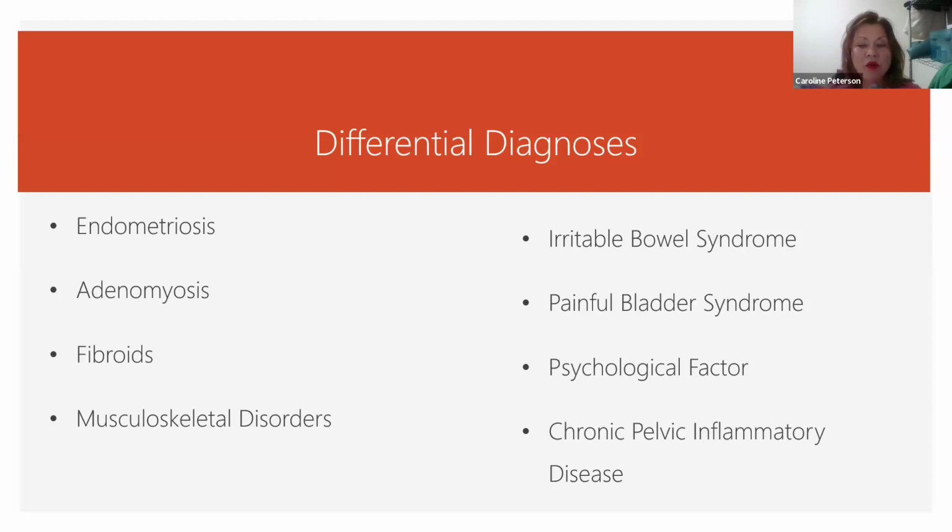Painful bladder syndrome is related sometimes to interstitial cystitis. Painful bladder syndrome means pain in the bladder. Usually in that diagnosis, there's no change to the actual cells in the bladder. But with interstitial cystitis, there are inflammatory changes to the cells of the bladder.